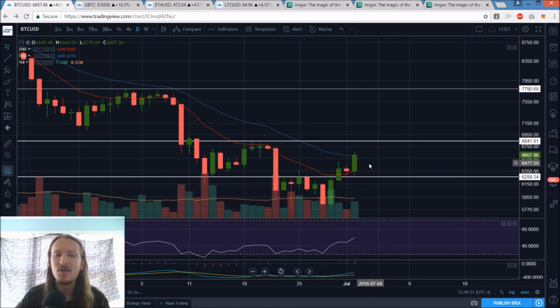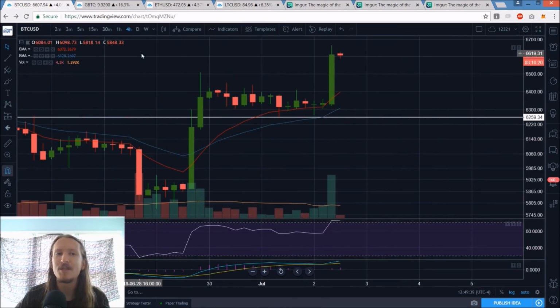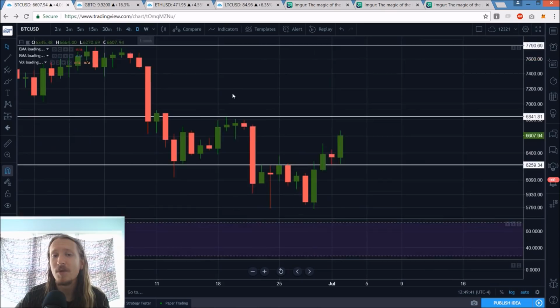That's a little bit tricky for newer traders and newer technical analysts to get, but the 4-hour time frame, while the bulls want to hold it as long as possible, it is not a must hold for the daily chart to continue bullish.